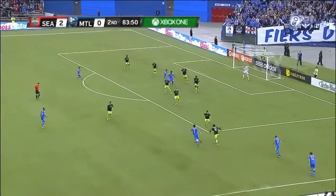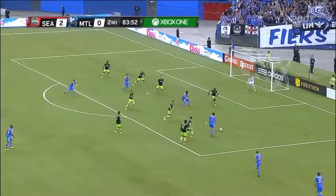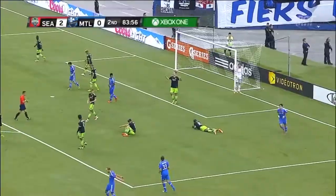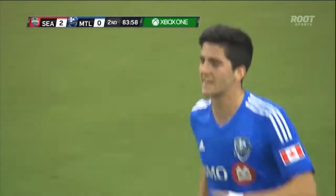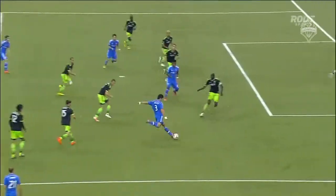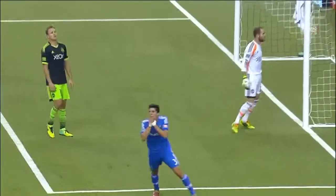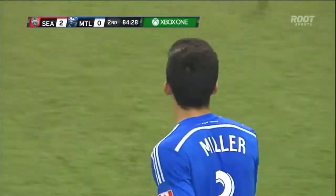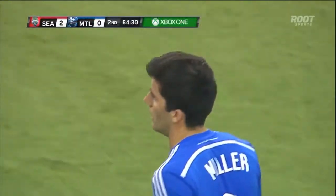It's Eric Miller. It's a boxer swinging in the 12th round. Miller off the post. And I don't think Frei would have known too much about that. They have to try to get back into this match. And here's Eric Miller. Good little bit of skill to create the opportunity from 8-10 yards. He decides he's just going to hit it as hard as he can.